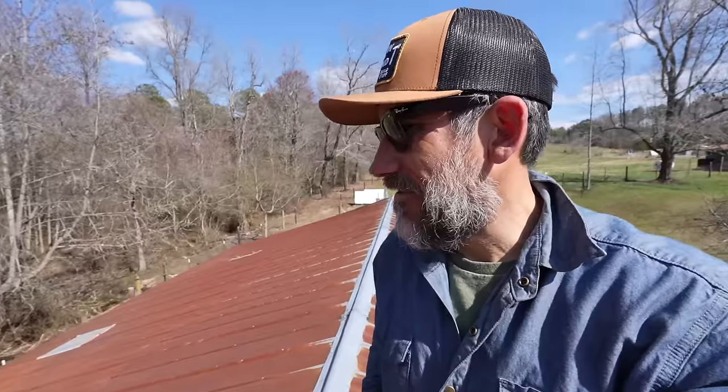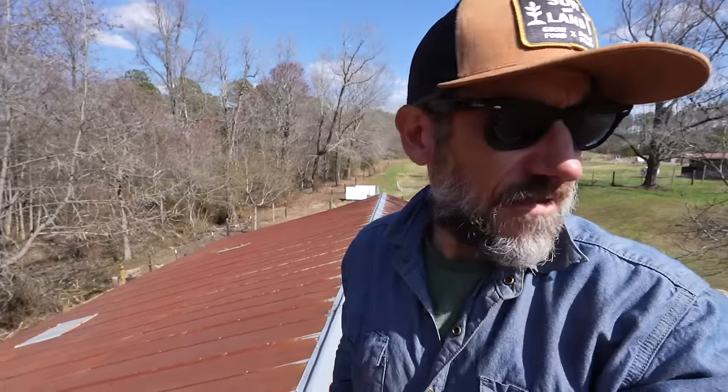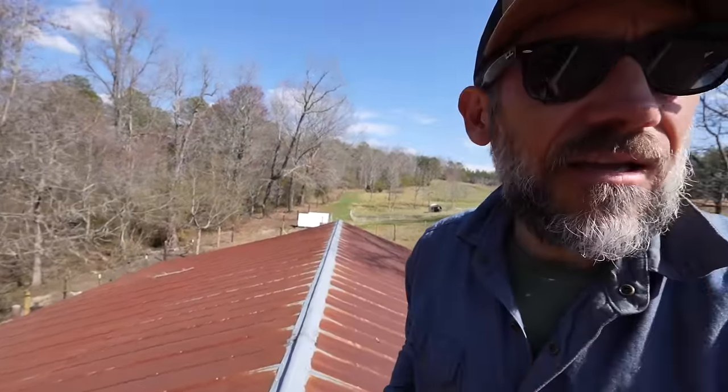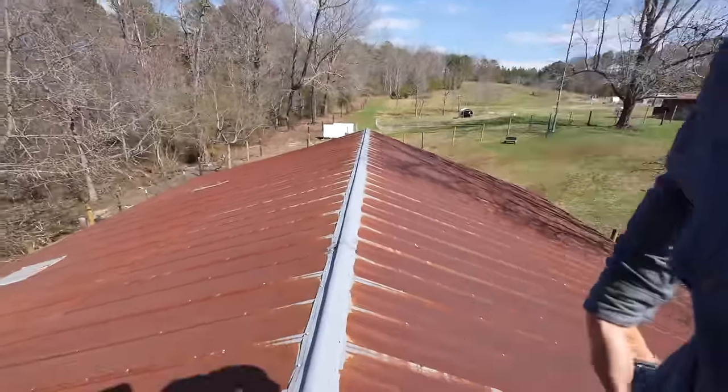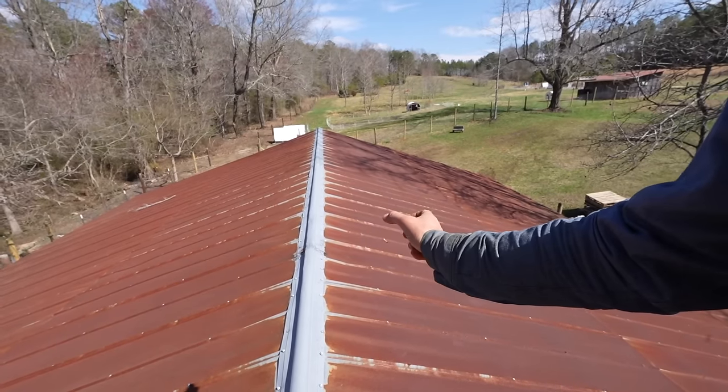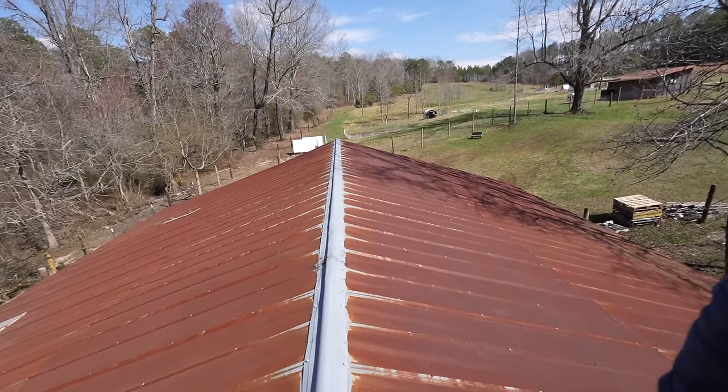So I don't know. We're gonna use this until I don't know what. So far, I mean, it's fine. I'll probably end up putting some kind of coating on it, I think. I feel like the middle part here, the ridge cap, is pretty narrow. I feel like it should be wider. So maybe replacing the ridge cap, putting some kind of silicone coating on this, and see what that does, see how long that lasts.